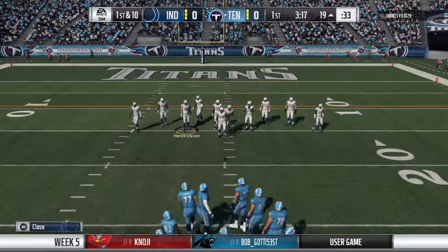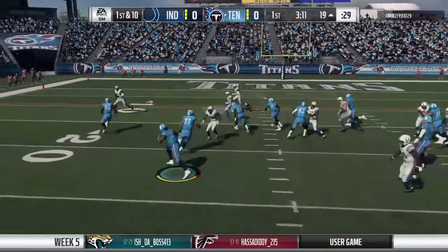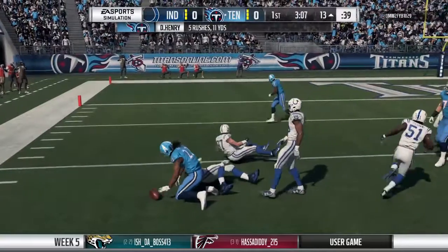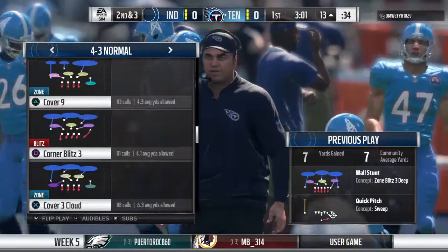And now inside the red zone, the offense will operate. After the penalty, it's Henry, and able to fight forward inside the 15 to the 13. A solid run on first down. Gain of 7 leaves him with a 2nd and 3.